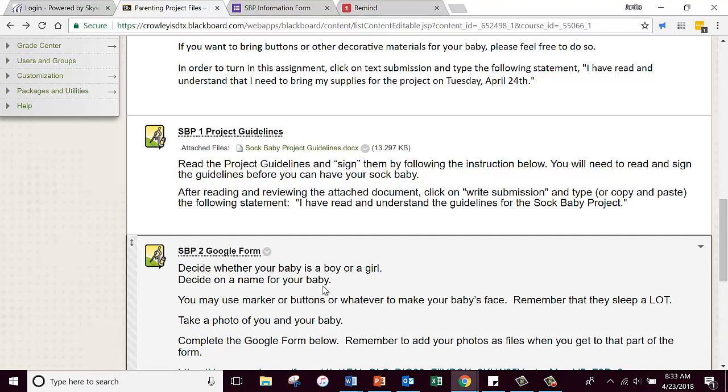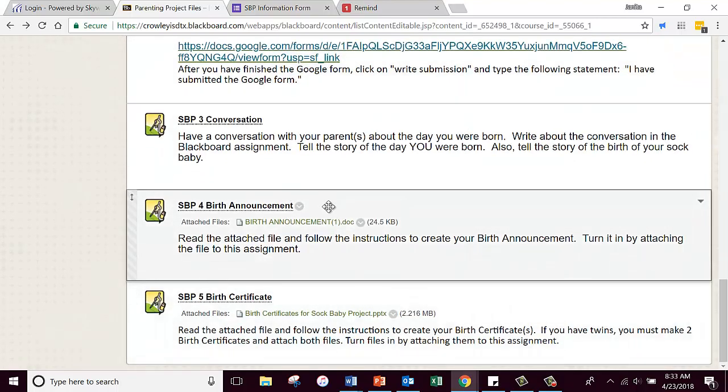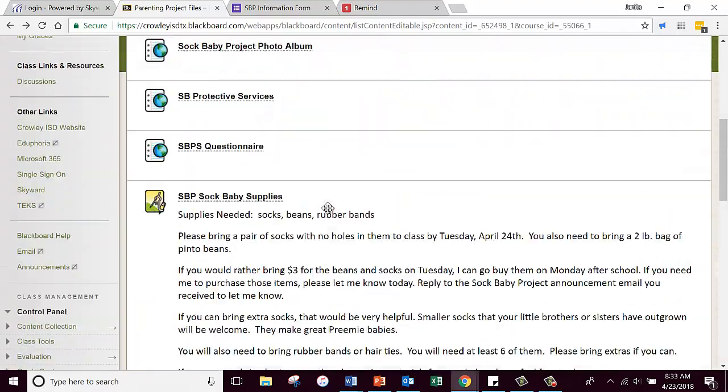Just so you know, when you grow up and you have a baby, work doesn't stop. You still have to go to work. You still have other responsibilities. You might get a few weeks off at the beginning, but then you have to go back to work. So you're going to be working on other things in this class, even though you're dealing with this.